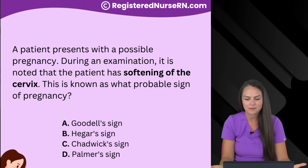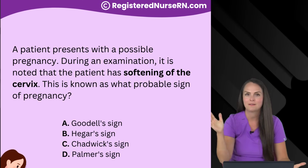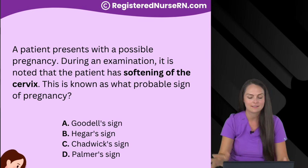So we've already talked about Goodell sign and Hegar sign, but what about Chadwick's and Palmer sign? Okay, first Palmer. I like to think of the palm of your hand, and with this, what sign it is that the patient starts to get uterine contractions during a bimanual examination. So think about a hand, bimanual examination is causing uterine contraction. It's the palm of the hand. That's how I remember that.